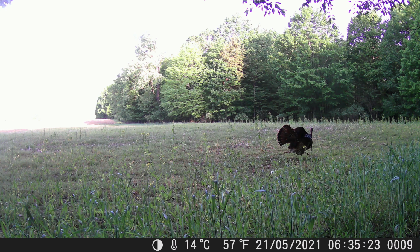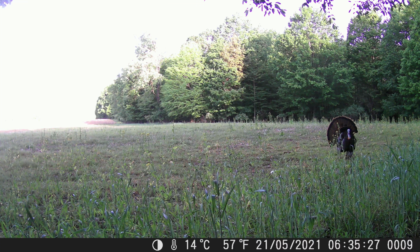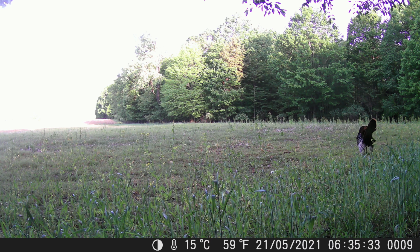I have trail cameras set up all around the food plot up there, and I checked those cameras yesterday and was surprised to see this bird doing the same thing each day. So I'm excited to get Dad up there.